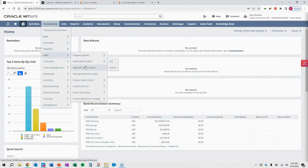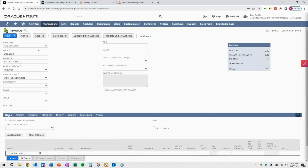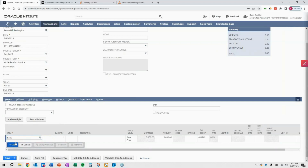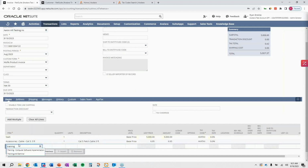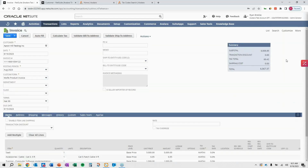We can get connected into all versions of NetSuite, and regardless of where you create your sales order, your invoice, cash sale, it doesn't really matter. I'll just create an invoice here because that's what I found the easiest way for us to show how everything works. So I'll come in here and type in our test customer, Aaron Hill Testing, and then I'll scroll down and start adding some products and services. We're going to sell some software, some kind of a cable, and then we'll sell some training for the software that we're selling.